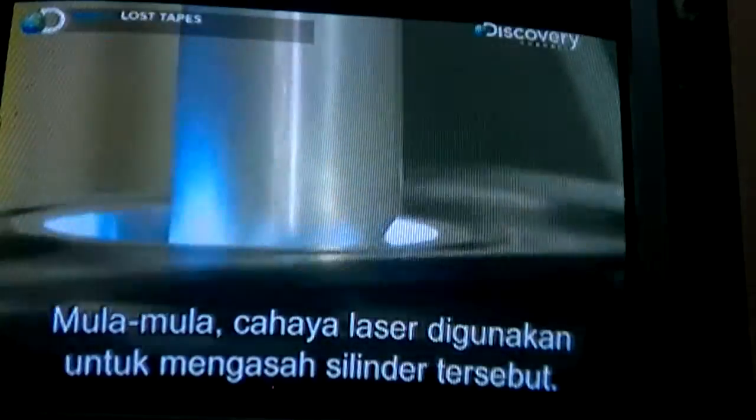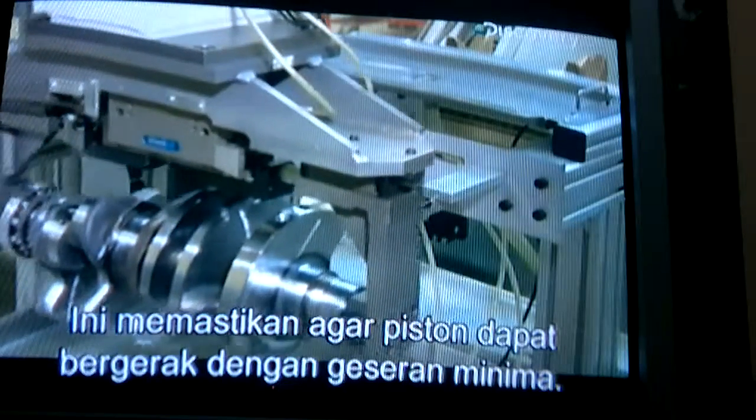But first, a laser beam device hones the cylinders. The laser's heat melts the surface of the inner walls, smoothing them. This ensures the pistons will move with minimal friction.